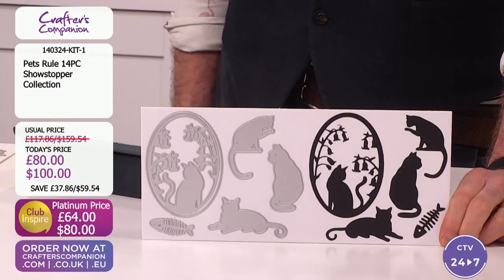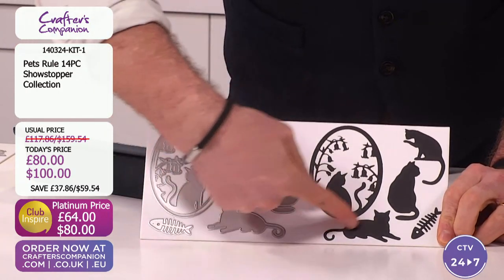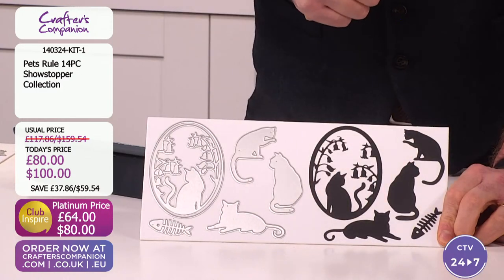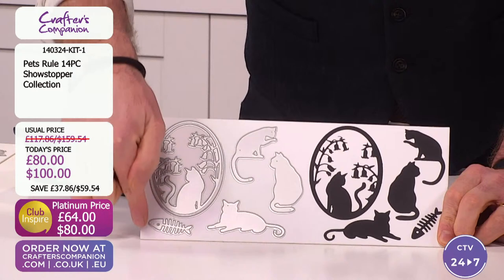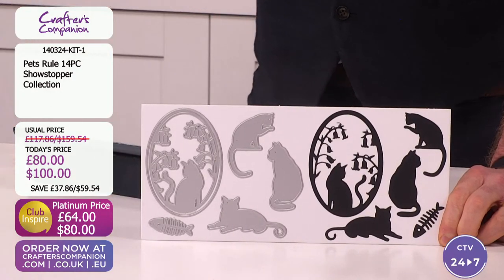The Cat's Whiskers is the first collection, so all of your beautiful dies in there. I love the silhouette that you've got there with the cat amongst the flowers, but you've got lots of different cat dies in there, in different poses. And then of course you've got your little fish bones, which are very comical, very fun. Of course we've got that for the dogs as well.